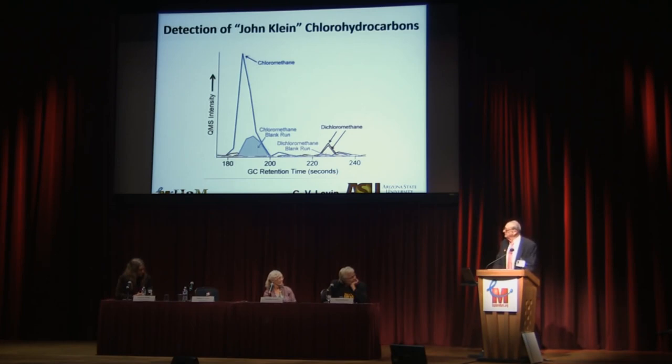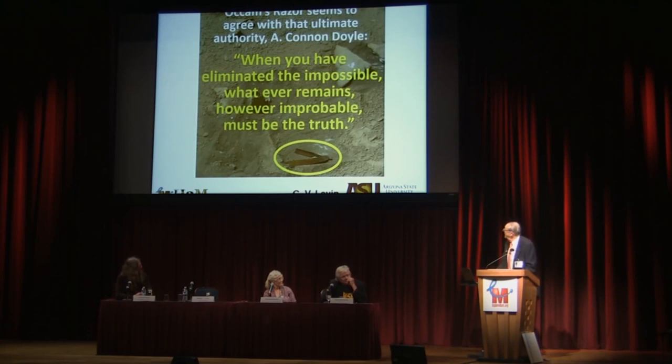Microorganisms can be preserved freeze-dried for millions of years, can make the trip between planets. So, I believe that the evidence is rather compelling. And Occam's razor agrees, and agrees with that ultimate authority, Sherlock Holmes, as A. Conan Doyle wrote, when you have eliminated the impossible, whatever remains, however improbable, must be the truth.